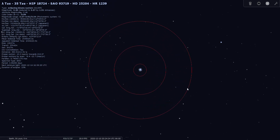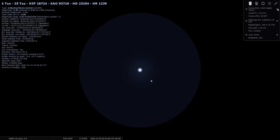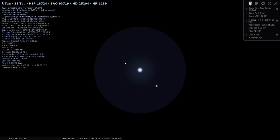Through the finder, it doesn't seem to split. Through a 24mm eyepiece, I see a small companion here. I'm not sure that's the double. Let's put a little more power on it, a 9mm eyepiece. It's very possible that this is actually the double. Let's see, it doesn't say. No, it doesn't appear to be, because it would label it as Lambda 1 and Lambda 2. So this one here must be the double.